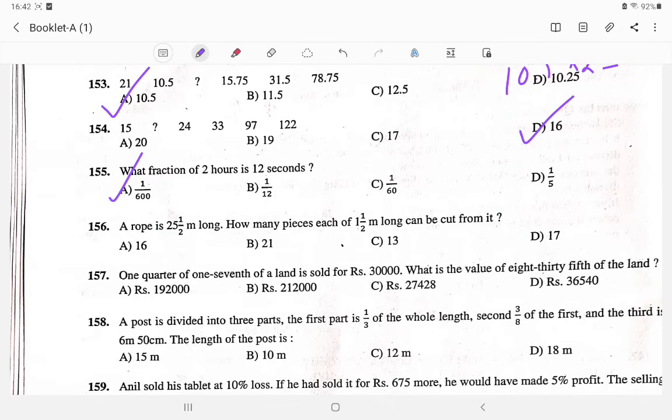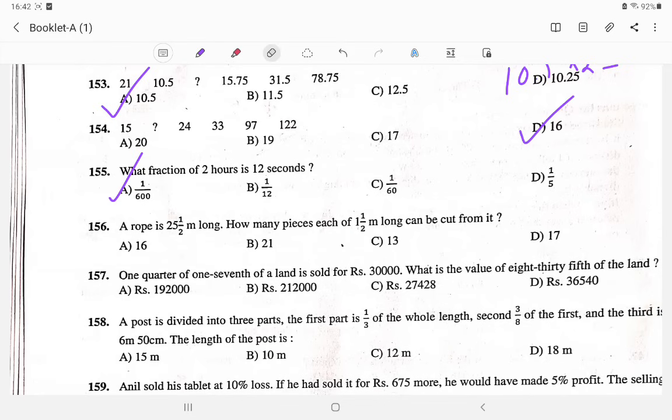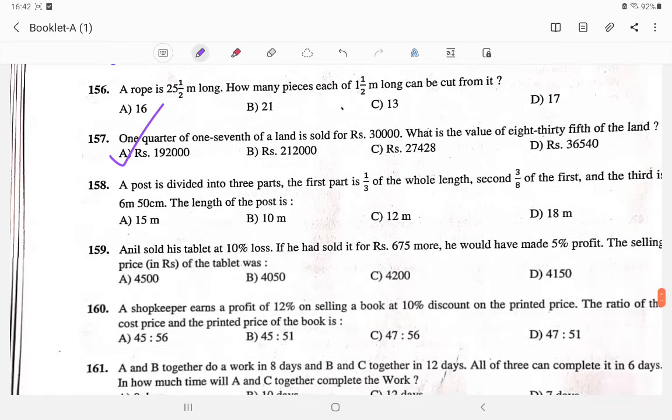A rope of 25, 1 by 2 divided by 1 by 2. One quarter of 17, that means 1 by 7. 1 quarter of 1 by 7 into x, that means 1 by 4 into 1 by 7 x, 1 by 28 x is equal to 30,000. Last, 3 by 85, the value basically is 19,000 and 1,92,000.